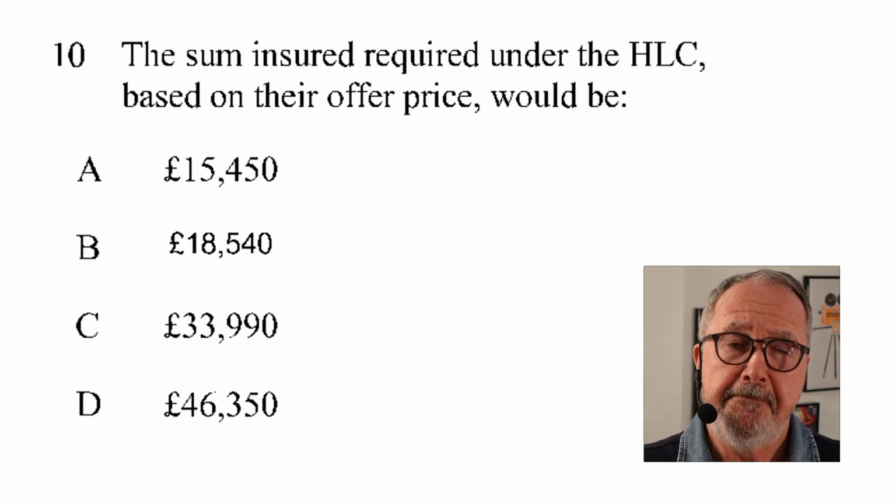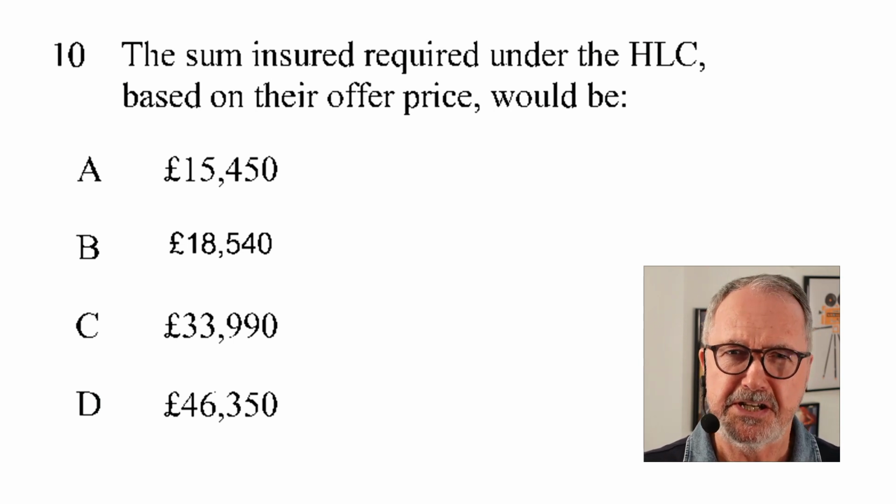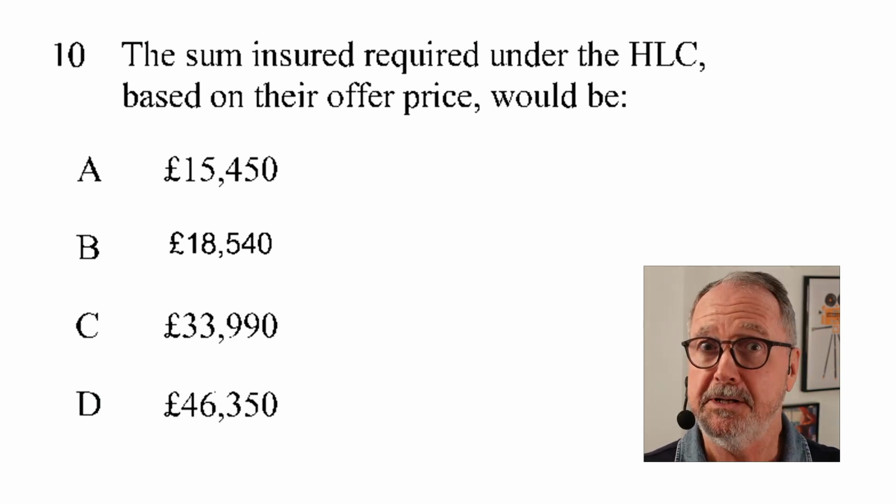Some old stuff in there, higher lending charges, income protection plans, life insurance coming in as well. So quite a lot of aspects of the mortgage methods, products, decisions the customer has to make. So I hope that's been useful.